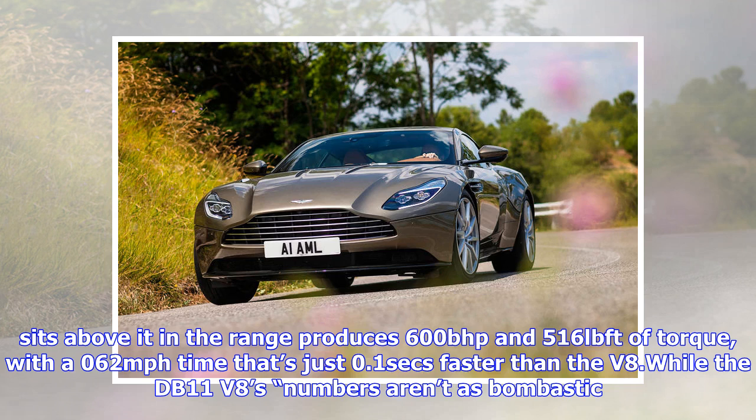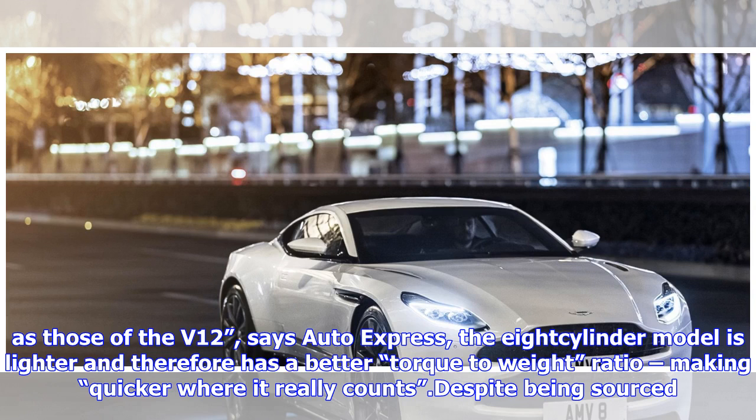While the DB11 V8's numbers aren't as bombastic as those of the V12, says Auto Express, the 8-cylinder model is lighter and therefore has a better torque-to-weight ratio, making it quicker where it really counts. Despite being sourced from AMG, Autocar says Aston Martin has placed its own induction and exhaust systems, its own Bosch ECU programming, and a wet sump, rather than the dry one that the Mercedes-AMG GT uses.